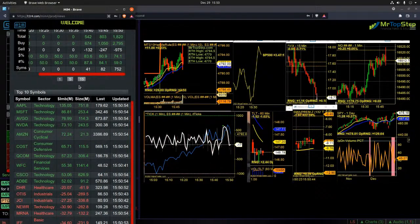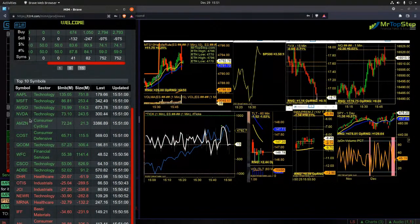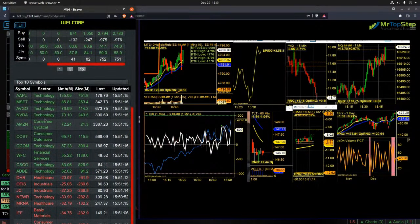Leaderboard, Apple, Microsoft, what's that? Broadcom is all on the buy side. For the sell side, I don't know ZBH or SRE or ETN. These are symbols I do not know, but they're on the sell side. Nothing in the triple digits selling, so they're pretty bullish.